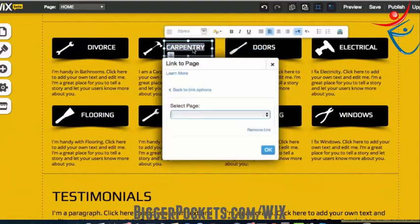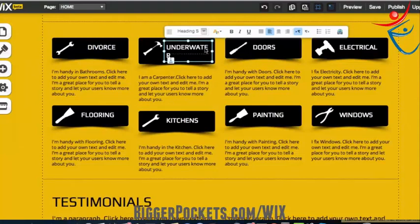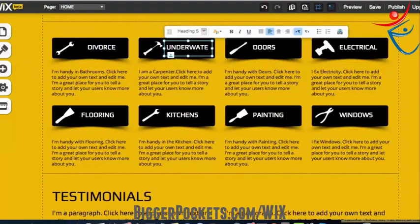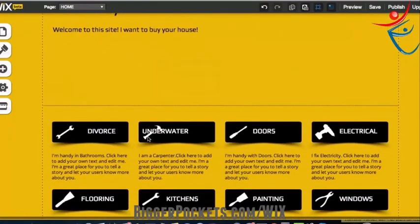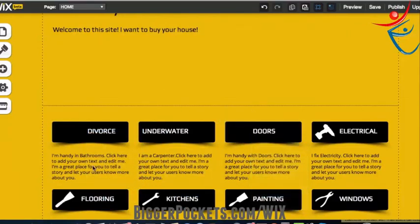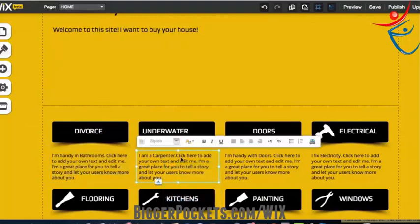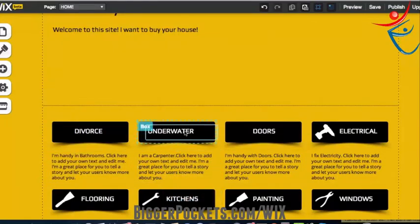I might change carpentry to, what are some other things that people are going to sell for? Underwater? Ooh, it doesn't quite fit, so let's go make it a little wider first. And I'm going to write underwater. There we go. And I don't want that little picture of the hammer, so I'm going to delete these. You get the idea. Underneath here, I can write something like, are you going through divorce? We can help. Blah, blah, blah. Are you underwater? We can help. You get the idea. So just throw some words in there. I'm going to center these so they look a little better.